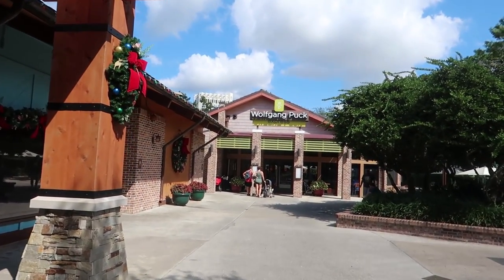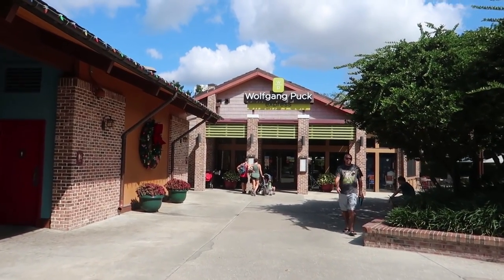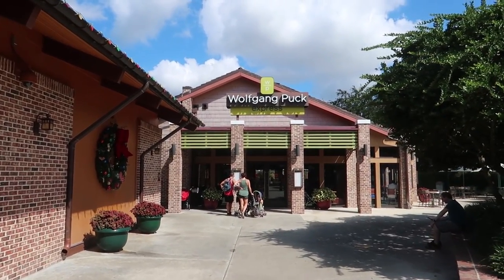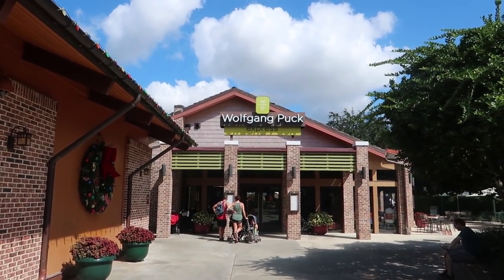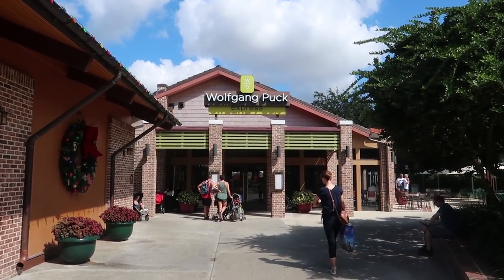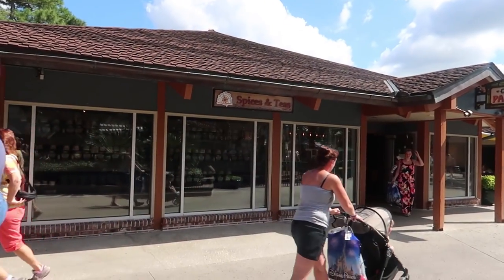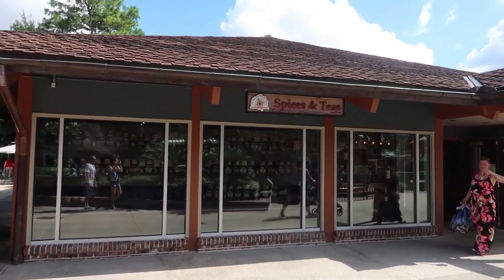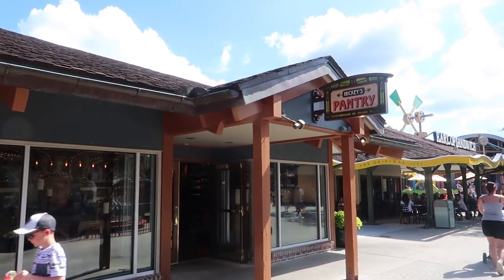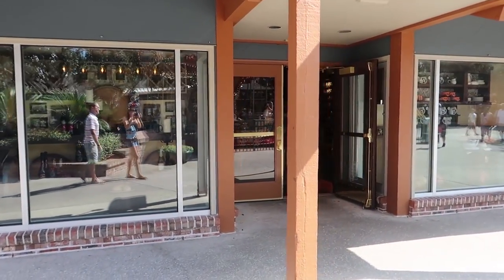Wolfgang Puck Express over here is one of the cheaper options, depending on what you order. They do have pizza. They do have some more expensive options as well, and it's a little more quick than some others. You go up to the counter to order, then they bring you your food. But we do enjoy this one. They have really good pizza. And this is a kitchen shop. They have all the things that you'll need for your kitchen to give you amazing memories of your vacation here at Disney. All the Disney mugs that you would need.